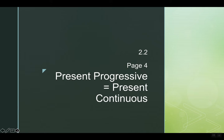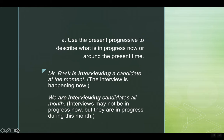Okay, then going to page 4, talking about the present progressive, which is the same thing as the present continuous. Okay, use the present progressive to describe what is in progress now or around the present time. Mr. Rask is interviewing a candidate at the moment. That means the interview is happening now.